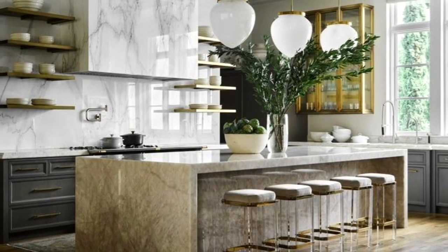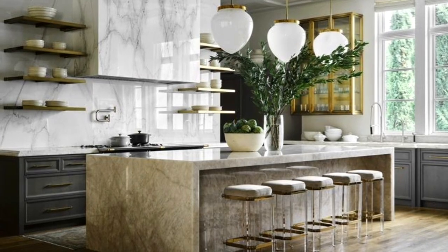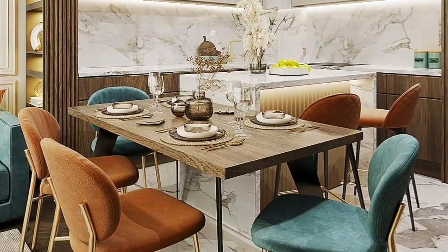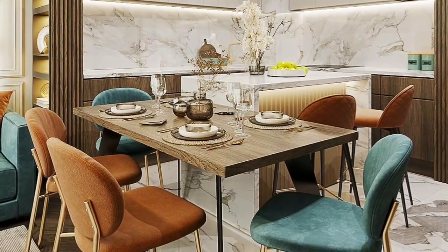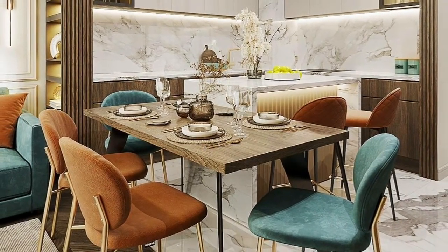Installing a few bookshelves in a lesser used corner of your kitchen is also a great way to create a cozy cookbook corner that's unique with a range of your favorite cookbooks on display.